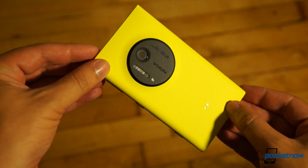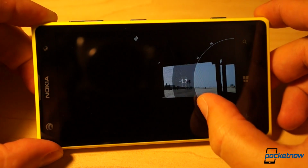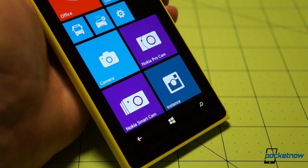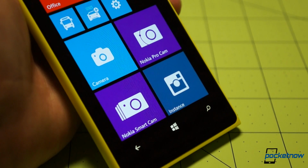At 41 megapixels, with optical image stabilization, lossless zoom, low light enhancements, and full manual control of focus, ISO, and shutter speed, and 3 separate stock camera apps aboard, there's not even a contest. The Lumia 1020 camera wipes the floor with the Galaxy S4's in terms of specs.